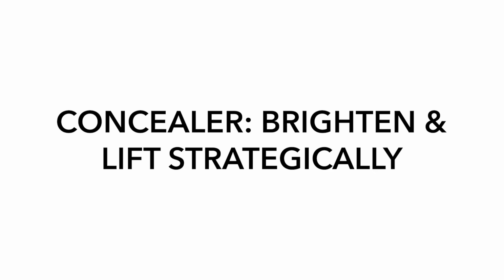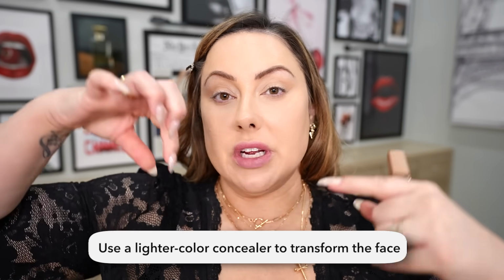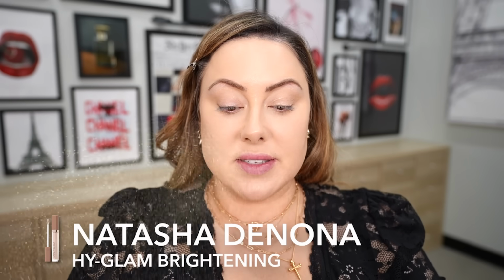Now, the next step is our concealer, and this is where we're going to lift and brighten strategically. We want to use a lighter color concealer to almost transform the face and lift it. So I'll show you the placements to put it. Again, you want to choose a concealer that has a thin viscosity. I really like the Natasha Denona High Glam because it's very thin.